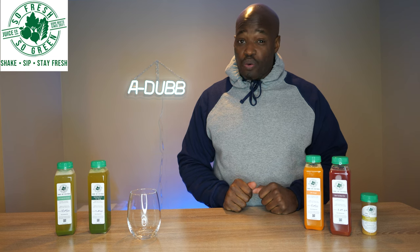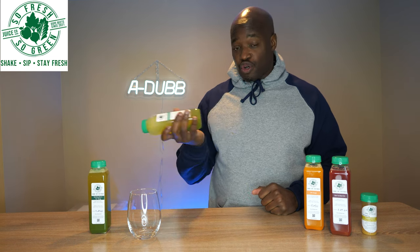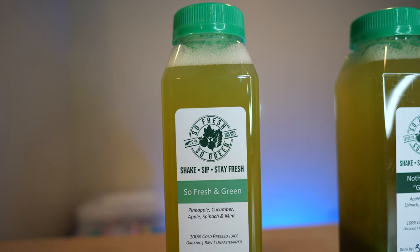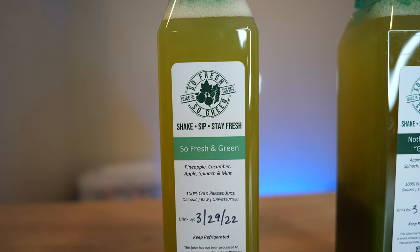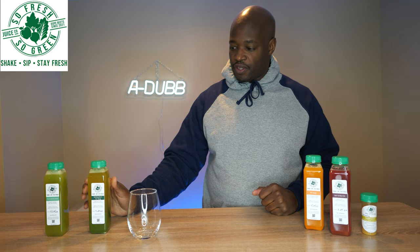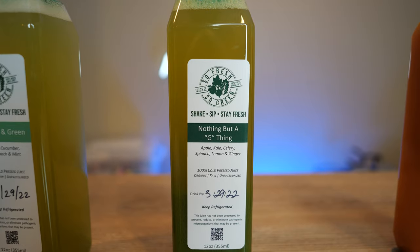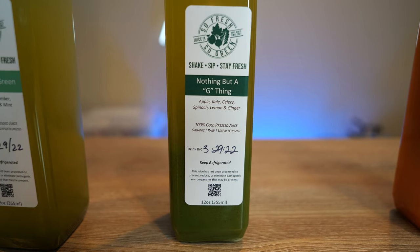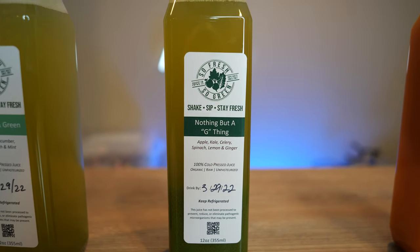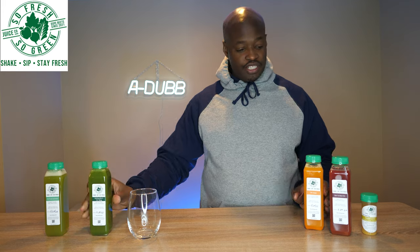Let's see what we have sitting right here in front of us, guys. We have So Fresh, So Green. This flavor contains pineapple, cucumber, apple, spinach, and mint. It's gonna be interesting. All right, next up we got Nothing But a G Thing. This flavor has apple, kale, celery, spinach, lemon, and ginger. Sounds like an interesting combination.